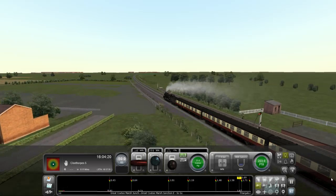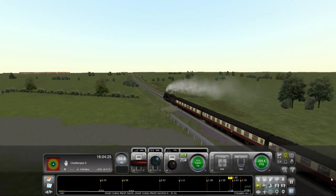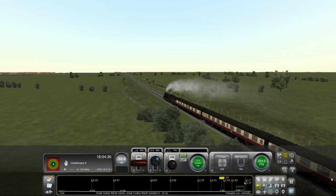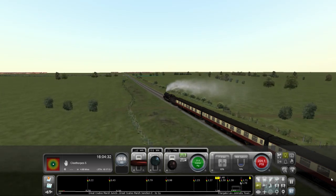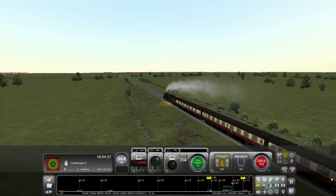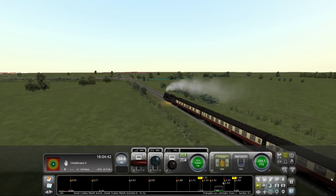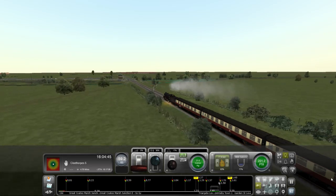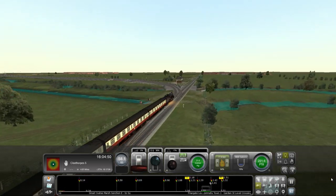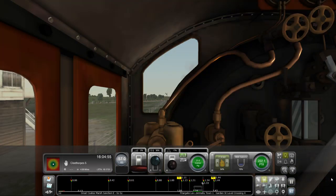Should do. Here we are. Right, let's have a look. Which one is it going to be? Grimsby Town 1. Yeah, I thought it was. Usually is. Usually leave on 2 and come back on 1. Right, I think we'll coast because we're going to have a 15 miles an hour speed limit coming into the station. I think we might jump back in the cab as well while we're at it.